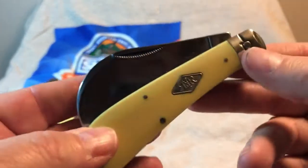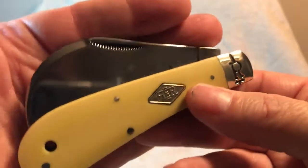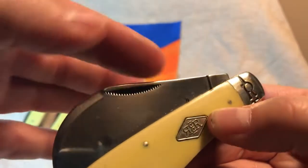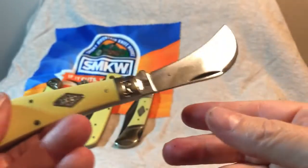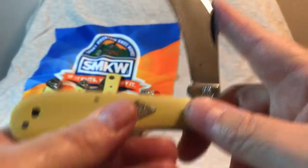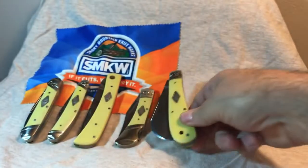And pretty cool. Got a few hawkbills. I actually do like hawkbills. I've got quite a few of them. Actually, I don't have a few. I have quite a few. The one thing that always gets me with a hawkbill is when they go around putting a nail nick in there. Who needs a nail nick with a hawkbill? But you know what? They all seem to have them. I don't know why. But man, that's pretty cool. And the half stop is also a nice little touch on that, so you don't end up cutting your finger off.